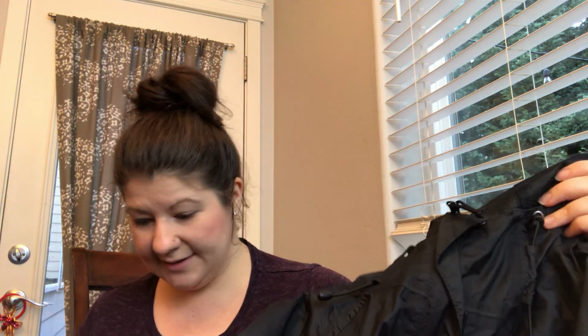But you know, it's got some signs of wear. It's got a little bit of pilling on the mesh lining. I'm not super concerned about it. It's super functional, no tears or stains or anything.